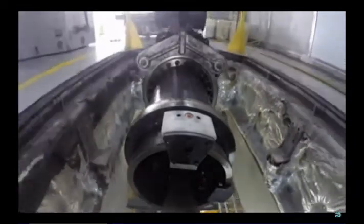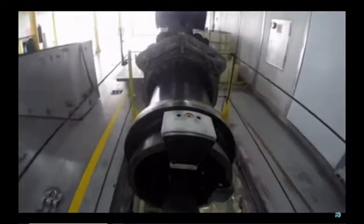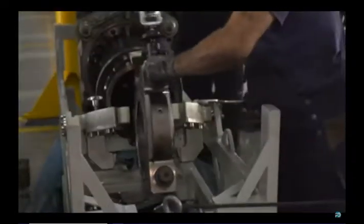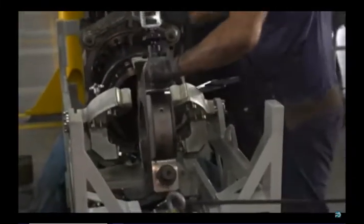It will be given a complete overhaul and at some time or other be installed in another Series 8000 mega diesel engine. Today, the part is first placed in a special transport frame.